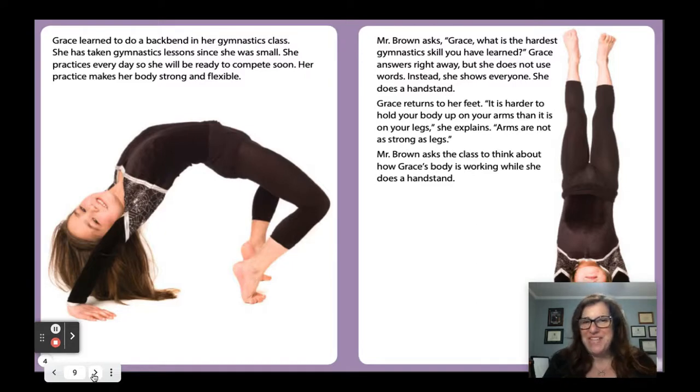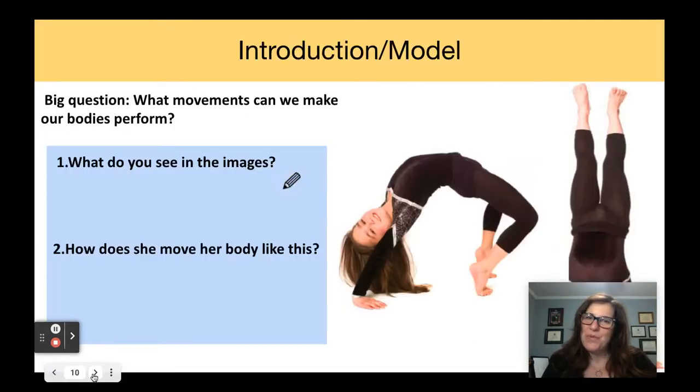That makes me think about the video we just watched. Our body has 3 systems that work together to help make our bodies move. What movements can we make our bodies perform? So our bodies can perform movements like Grace's movements. What do you see in the images?